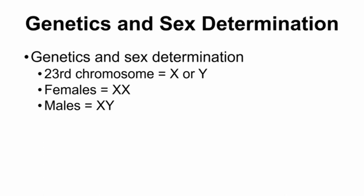There are a couple of traits, a couple of genes that are found on our sex chromosomes, but the vast majority are on the others. Our last pair, that 23rd pair of chromosomes, here's where we have our sex determination. So XX or XY, XX being female and XY being male.